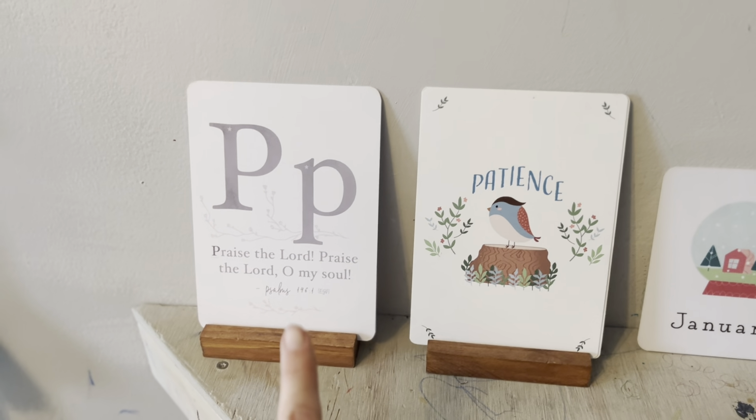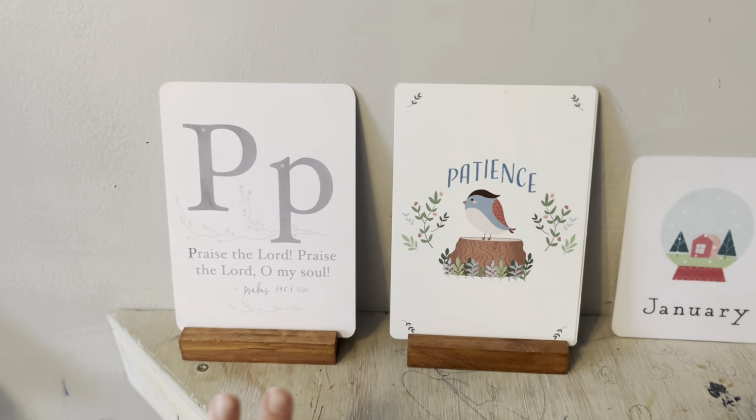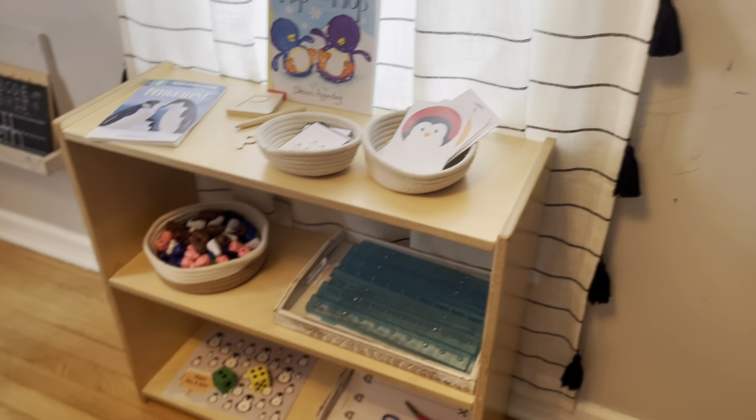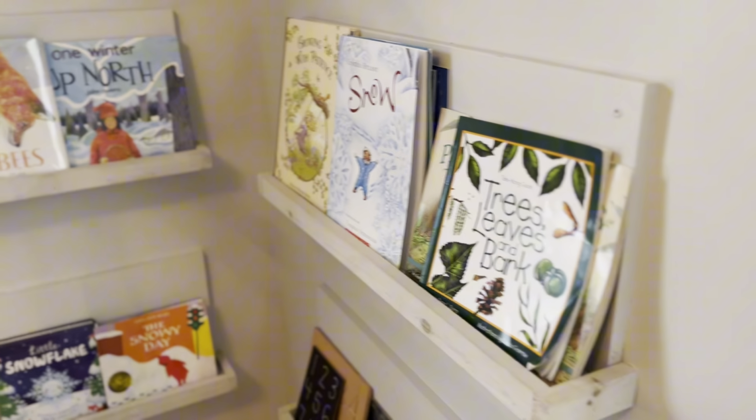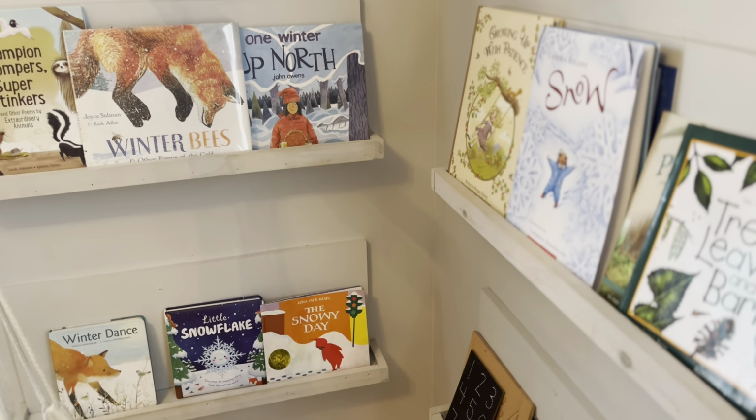But then we have our character trait, patience, which starts with a P, and our scripture that starts with a P as well. And I often put that scripture up on the chalk wall, but this week I'm going to do a different scripture that starts with P, which I'll share with you guys a little bit later.